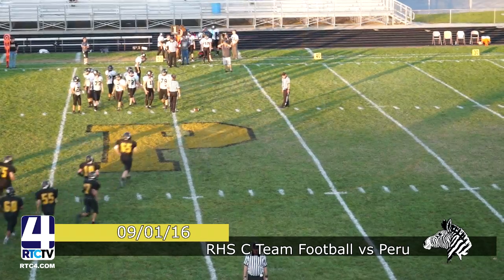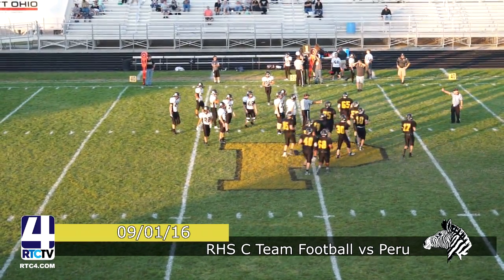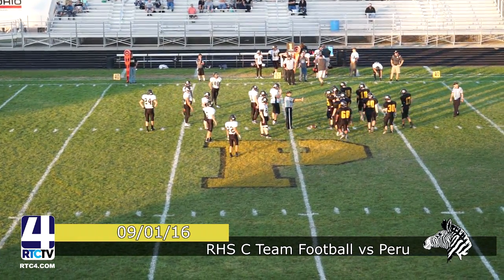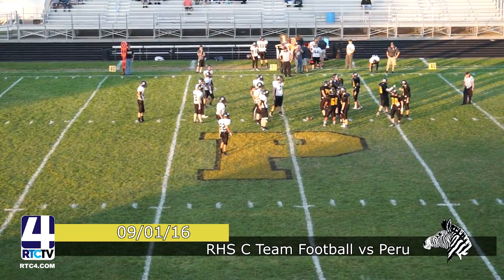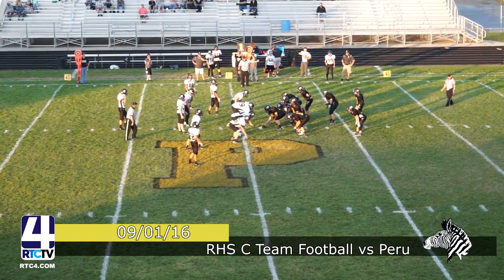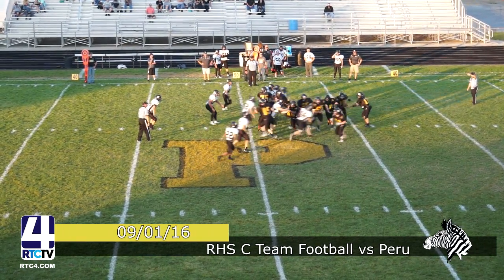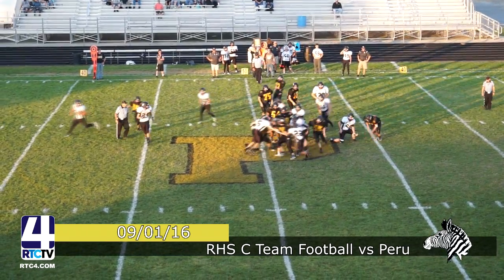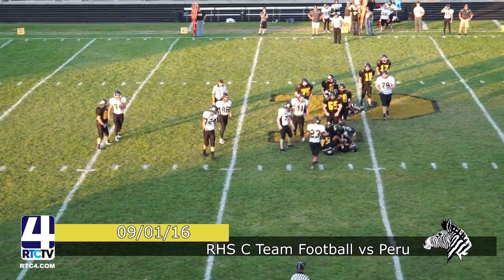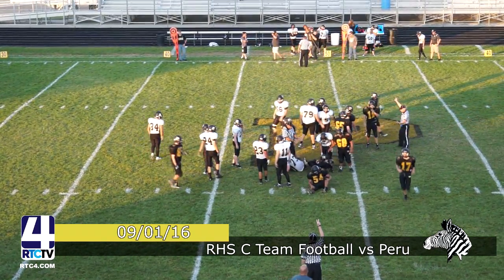Well, welcome back to Bengal Memorial Stadium here in Peru, Indiana, where the C-Team Zebras are taking on the Peru Tigers. Tigers leading the Zebras 20-6, starting out the fourth quarter with the ball at the 49-yard line. Zebras have had some opportunities here, fumble there. Had some good defensive stands and also some big giveaways. So they got to learn to wrap, and they got to learn to take them down. Because they spun them around there a few times.